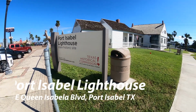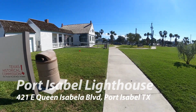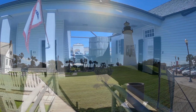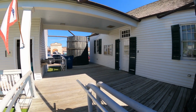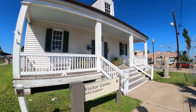Directly across the street from that and about a block away from Pirates Landing is the Port Isabel Lighthouse. And this is a great historic lighthouse, and it takes up a full city block right there. They made it into a park. This is an original building. It has two of these big barrel cisterns on there. It's now the visitor center.